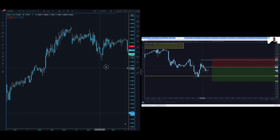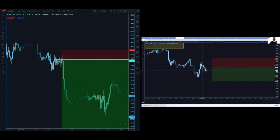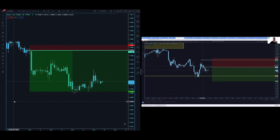You can see here on the right hand side the levels here that were given: 1.1792. So it's actually down here, and that's the trade that we had. And then that was another, sorry guys, but that was another beautiful trade.